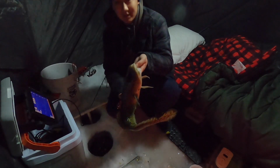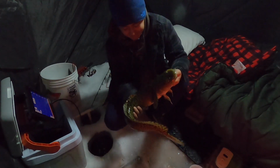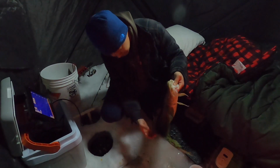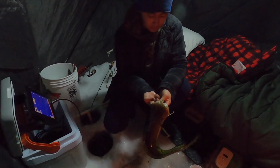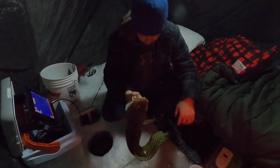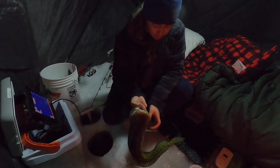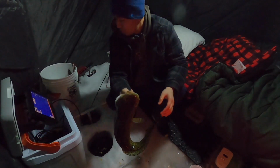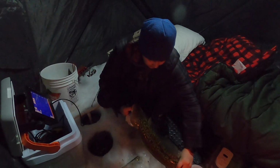Check this out. Instant. Oh my gosh. That is a way much better burbot than the first one. They're still biting. 7:30, they're still biting. That's awesome. Look at that guy. Whew, he put on a better fight than the other one. That's for sure.